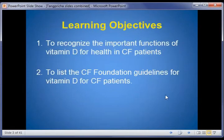I just basically have two learning objectives for everyone. One is to recognize the important functions of vitamin D for health in patients with cystic fibrosis. The other objective is to go over the CF Foundation guidelines that were released a couple years ago to improve vitamin D health in CF patients.